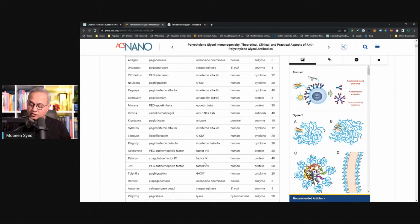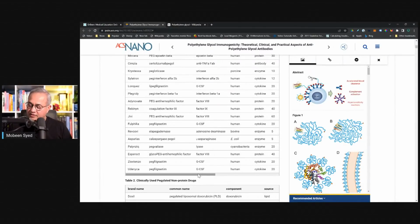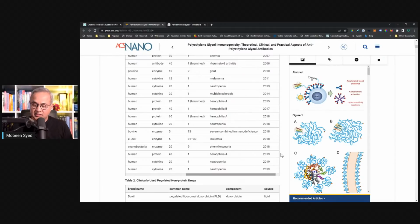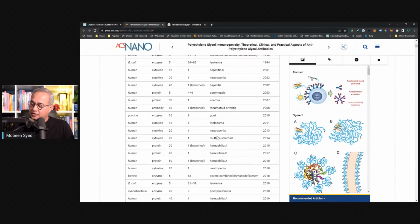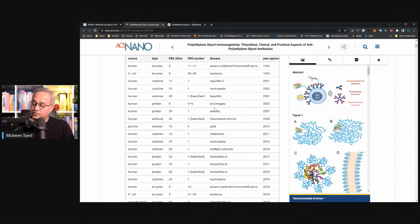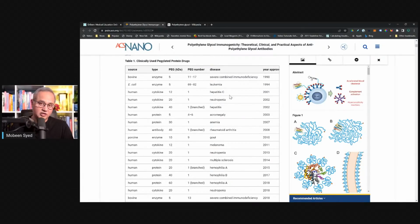I'm not going to go over all of that. What I'll do is scroll to the right, and you will see that these are the drugs given to patients with neutropenia, hemophilia, phenylketonuria, very important and very common, severe combined immunodeficiency, melanoma, gout, rheumatoid arthritis, anemia, acromegaly, hepatitis, hepatitis C, and leukemia.